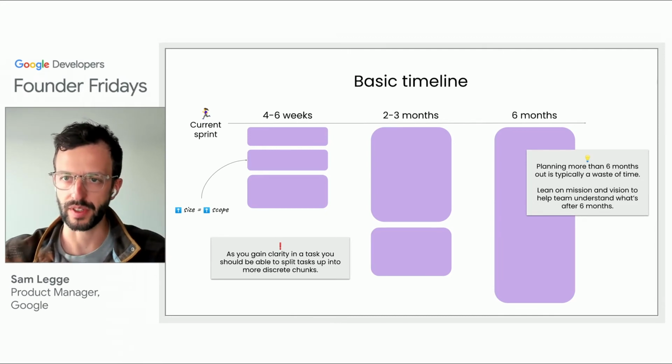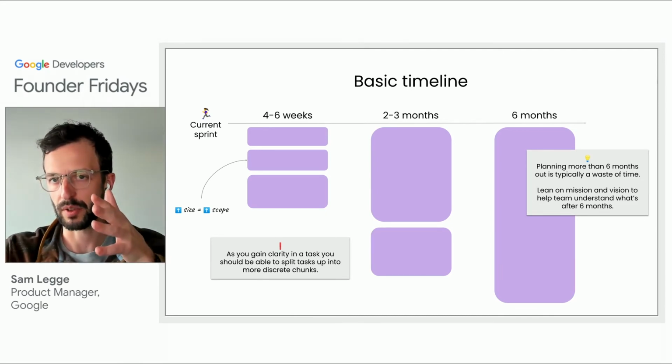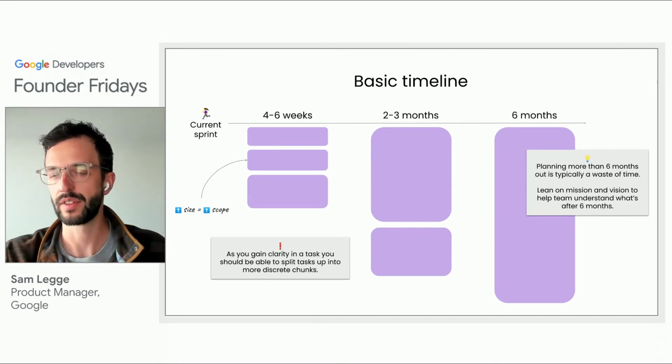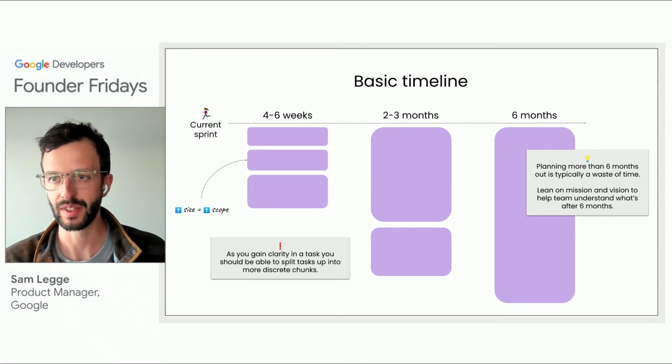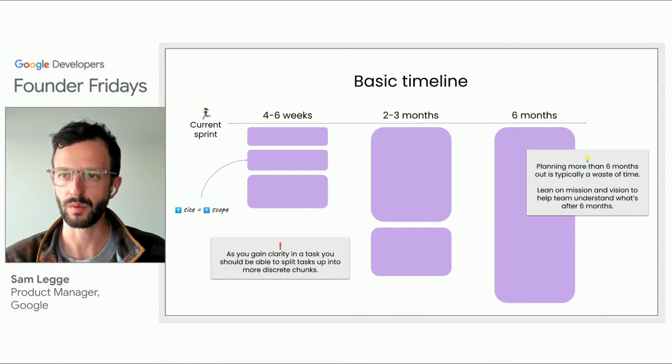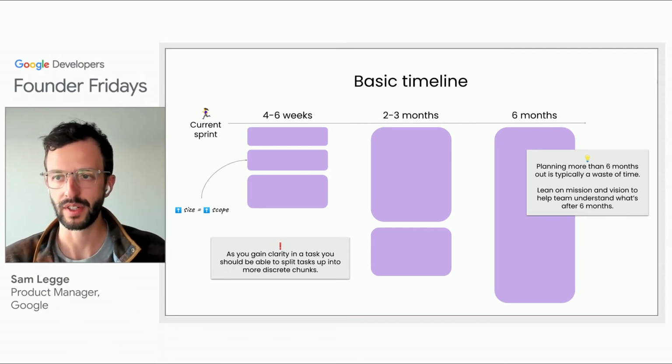And just a quick note about the timelines here. We're talking about 4 to 6 weeks, so a month and a half away from the current sprint, 2 to 3 months, so roughly a quarter, and then 6 months out. I think many of us would know this already, but trying to plan more than 6 months out is typically a waste of time, especially in a startup. When you're thinking about road mapping beyond this point, as much as possible, lean on your mission, lean on your vision to help your team understand what's going to be after those 6 months.